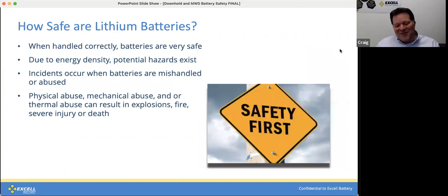How safe are lithium batteries? Well, that's a pretty loaded question there. But when handled correctly, these things are really safe. So I find myself always kind of having to be on that line of scaring some folks to make sure that they're ship shape and they're handling it right, and easing the concerns of others who maybe have gotten a little overconcerned about these things. So a happy medium approach is where we want to be.